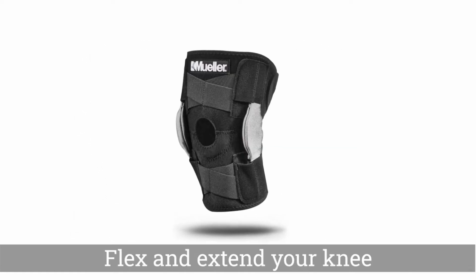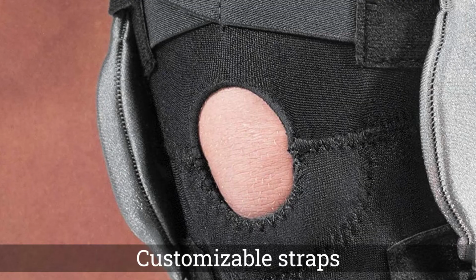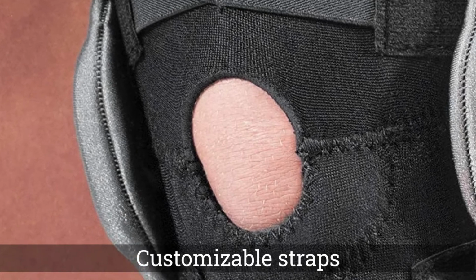The dual hinges on this brace allow you to flex and extend your knee without hyperextending or losing support. It's self-adjusting, so you won't have to fiddle with sizing for a comfortable fit.